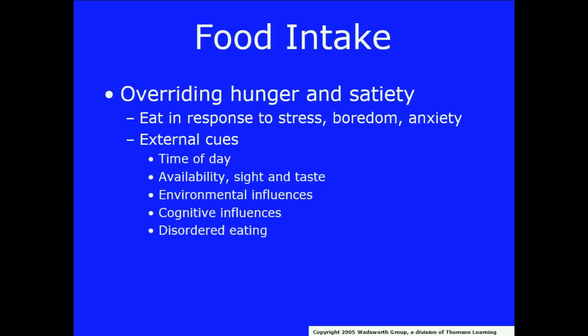So here we see how we can override hunger and satiety. And these are the situations in which it's very easy to override these responses of hunger and satiety. When we're stressed, when we're bored, when we're really anxious. Some people do that. Just before exams, you tend to eat a lot. When something unusual is going on, you may tend to eat a lot.